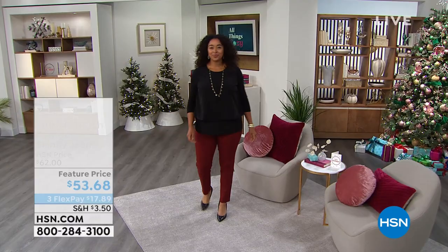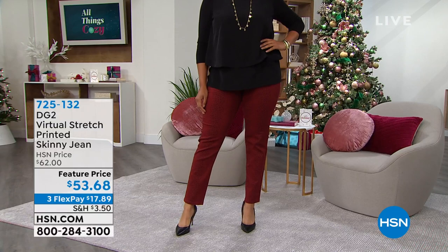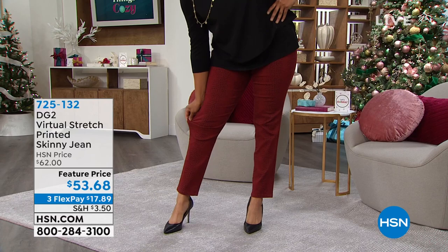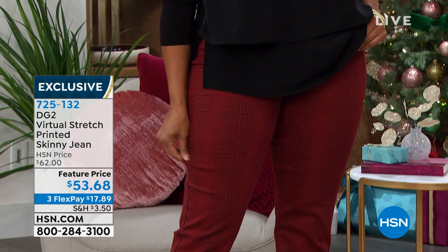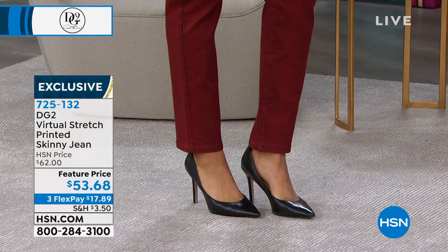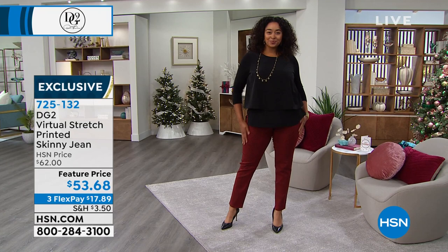Okay, take a look at the virtual stretch printed skinny jean. I'm wearing them. Kenya's wearing them. Virtual stretch. Remember, size one size down from your retail size with these. The stretch is amazing. We are doing a featured price, and I just really love how much they elevate your outfit. They look like they're $200 premium denim jeans. They have a virtual stretch fabrication that's exclusive to DG2, which is what I really love about them. Item number is 725132, only $53.68.